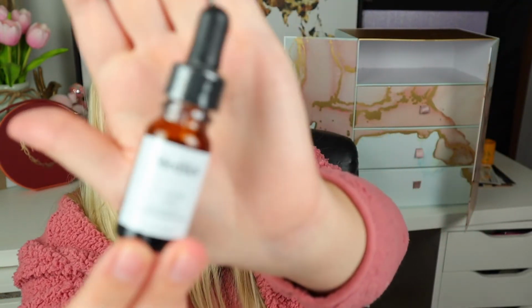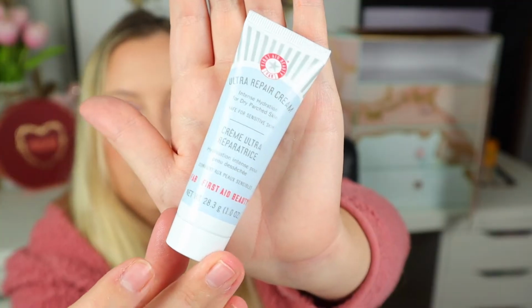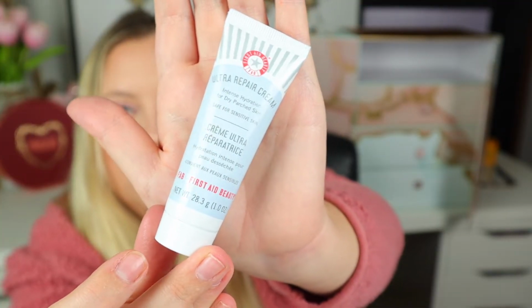Love that. Okay, day number 23. We have from Medic 8 the C Tetra Luxe Lipid Vitamin C. Oh, okay, so we have a cute little bottle of serum here. Love it, love it. And then the last one in the first drawer is day number 20. And we have here the Ultra Repair Cream Intense Hydration for Dry Patch Skin from First Aid Beauty.